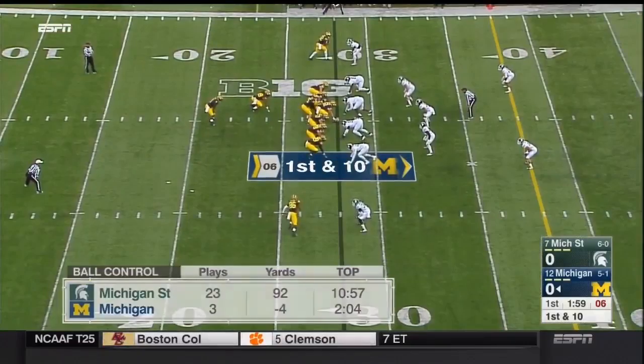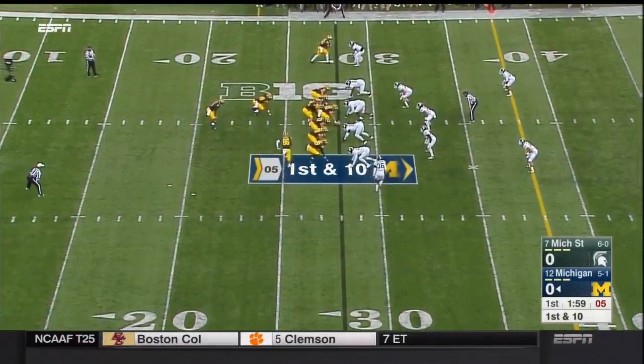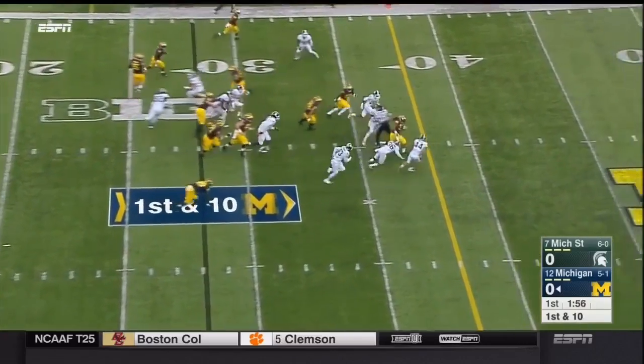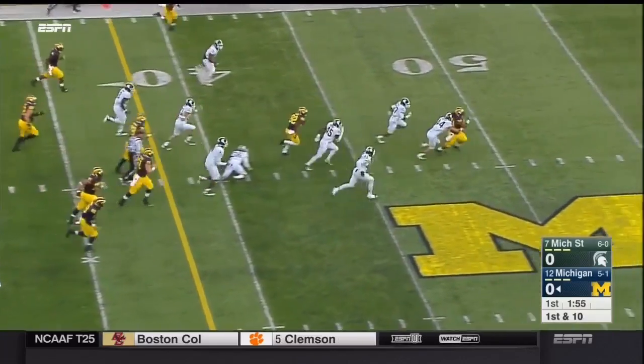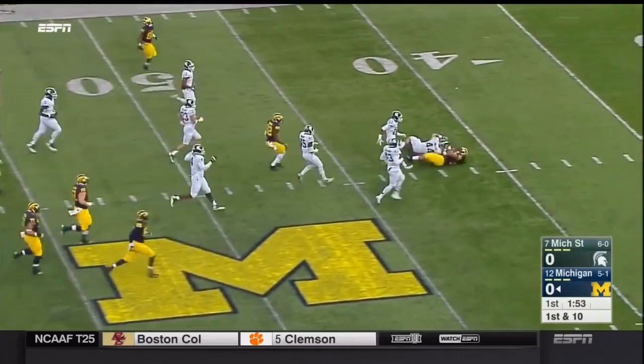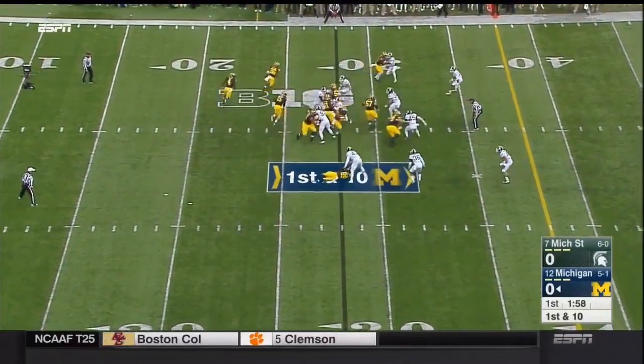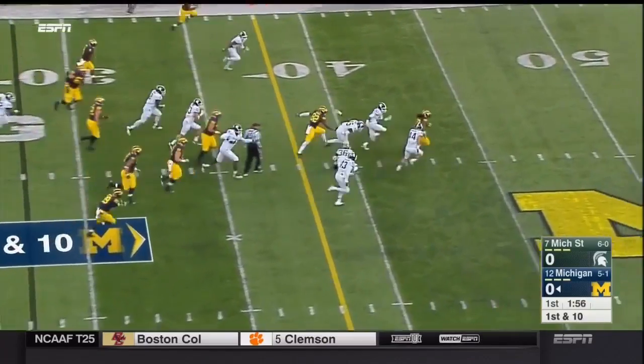Doug, here we are, 1:59 left in the first quarter. They motion Chesson on a fly jet sweep. This draws the attention of the defense, and then they hand off to Huma, who has a big play here. Well, it's jet left, 20 trap. And I don't know what Michigan calls it, but it's just an inside trap.